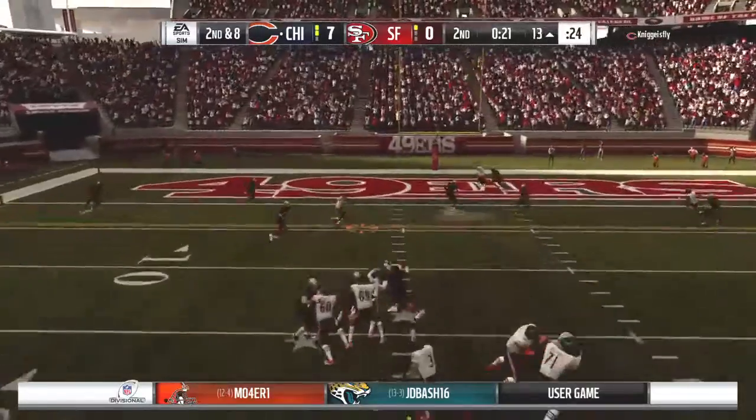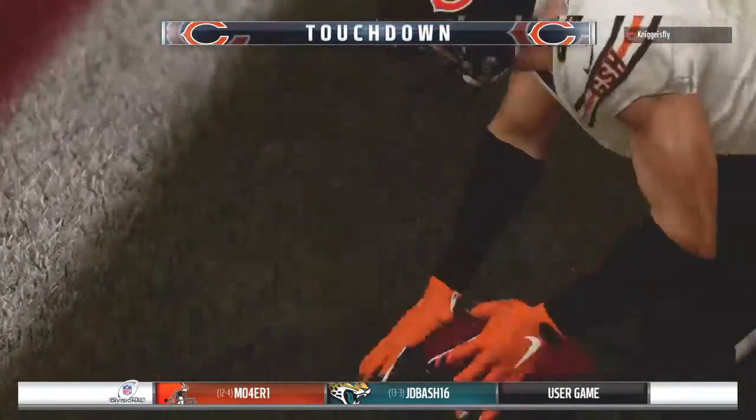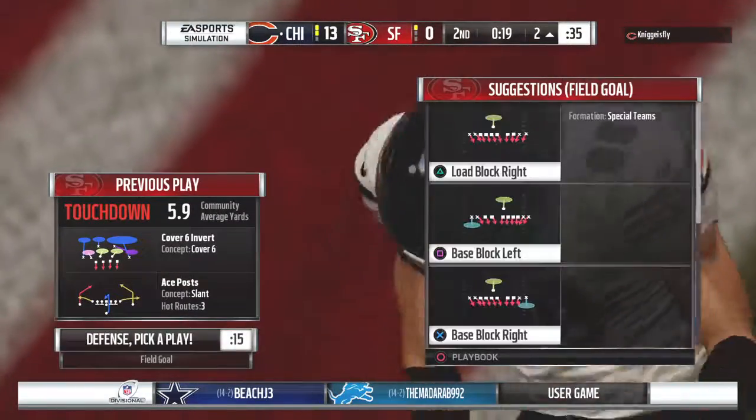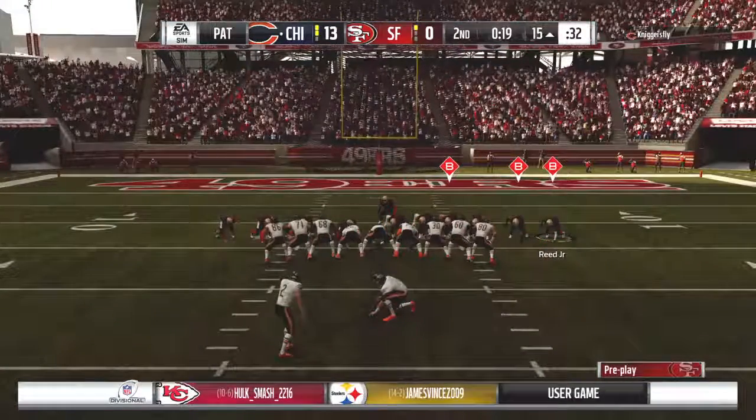Now they'll throw it with Wilson. This is caught. And he takes this one in for a Bears touchdown. Russell Wilson with 2 first-half touchdown passes. And the Bears will extend their lead.